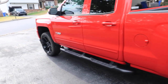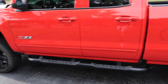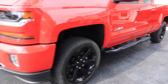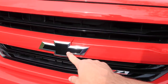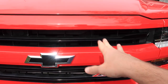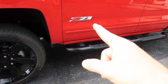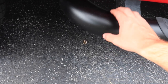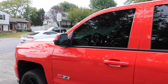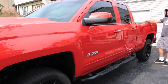So I'm not a huge fan of chrome on trucks or chrome on cars, any vehicle really for that matter, which is one of the reasons I got the blackout package on this truck. And the blackout package basically is the bow ties on the front and rear are blacked out. The grill here is not chrome, it's blacked out. The wheels obviously are black. The steps here, these are black instead of being chrome. The mirrors would be chrome as well, depending on the package you ordered. And I just don't like all that chrome. I don't know, that's just me, but I hate it.